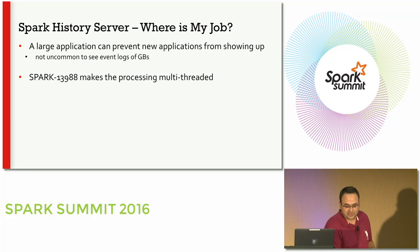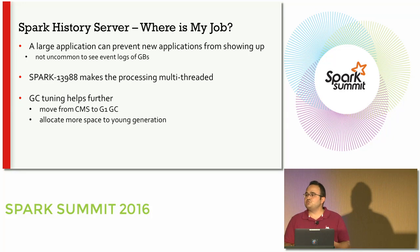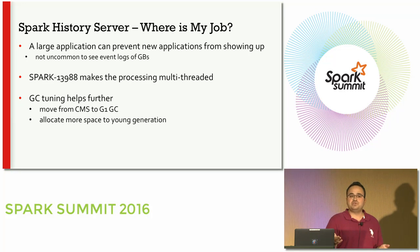which reduces the latency significantly. And we even further did some experiments to investigate whether GC tunings may help. And then we found that moving to the G1 collector and allocating more space to the young generation helped reduce the latency even further.